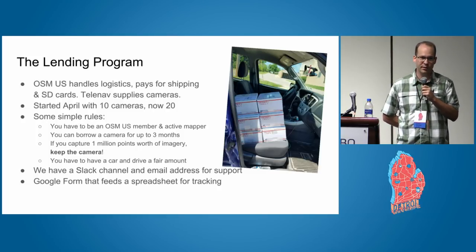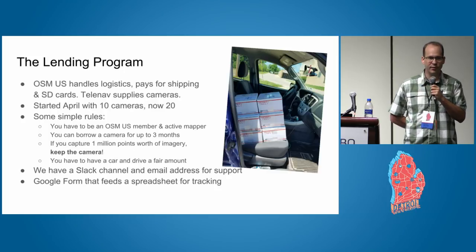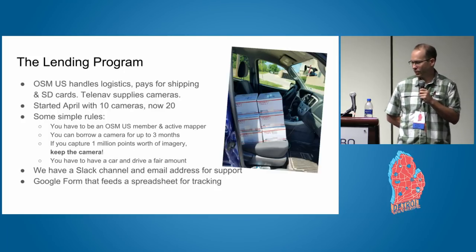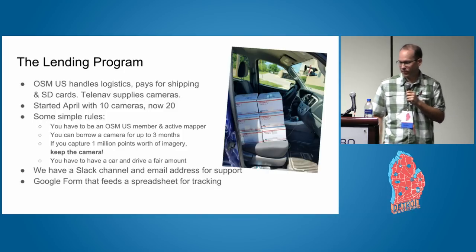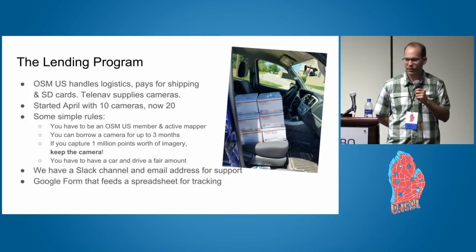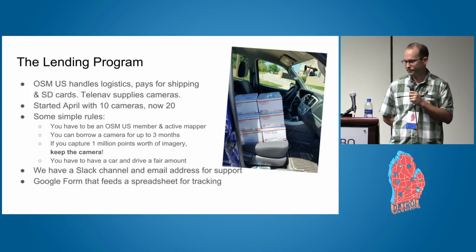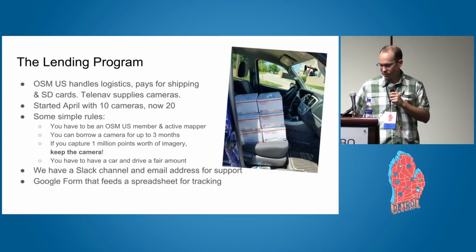It is only useful in a car, basically. The GPS functionality is actually in the mount, not in the camera itself, so it's specifically designed for a windshield. And yeah, we have a channel in the OSM US Slack organization specifically dedicated to the Waylens, where people can ask questions or come with problems. Some of the Telenav people are in there and generally respond pretty quickly to issues. It's just a Google form and spreadsheet that we use for tracking.